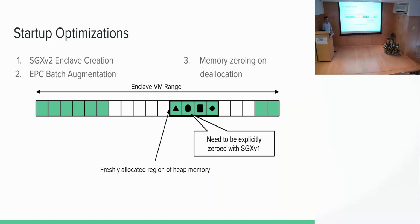Another optimization that we do is that with SGX version 2, we have a guarantee that enclave pages that are added dynamically are zeroed out, which is not guaranteed for SGX version 1, because if you add pages, they can have arbitrary content unless they are measured. So the optimization is that we move zeroing of memory from the memory allocation path to the memory deallocation path. Here we assume that functions will allocate lots of memory and then exit without freeing it explicitly, which will save some time on zeroing out those pages.